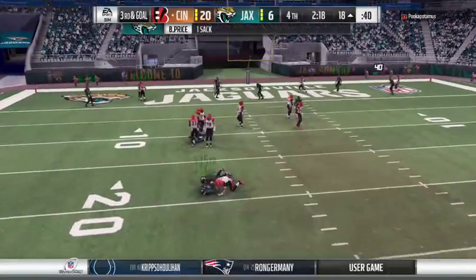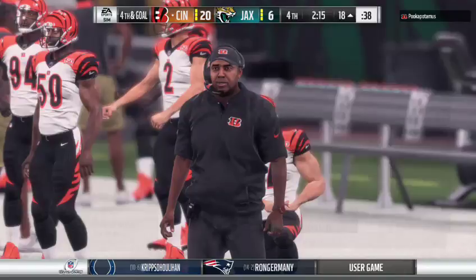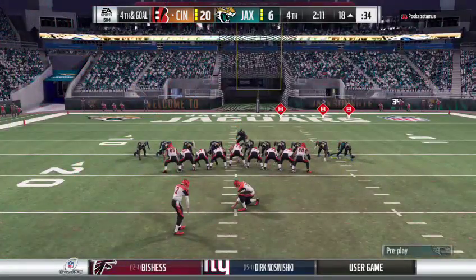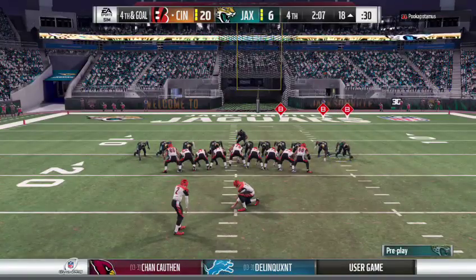And he will go down outside of the pocket for a sack. Tried to get away, but could not. This has been a tough one for this offensive line. It appears almost like they've been on roller skates this entire game, the way they've been pushed around. 6 sacks given up in this one.